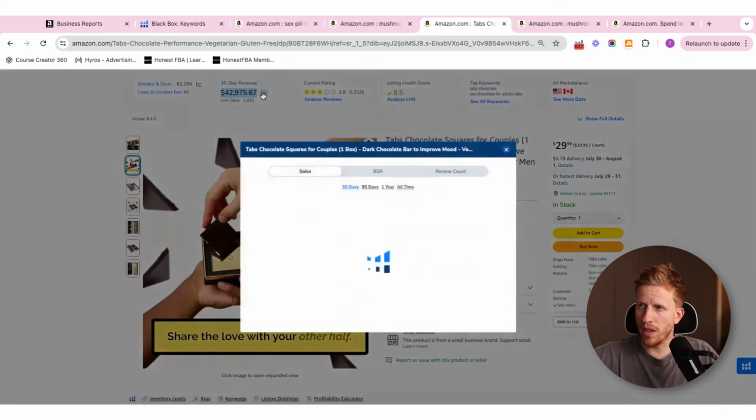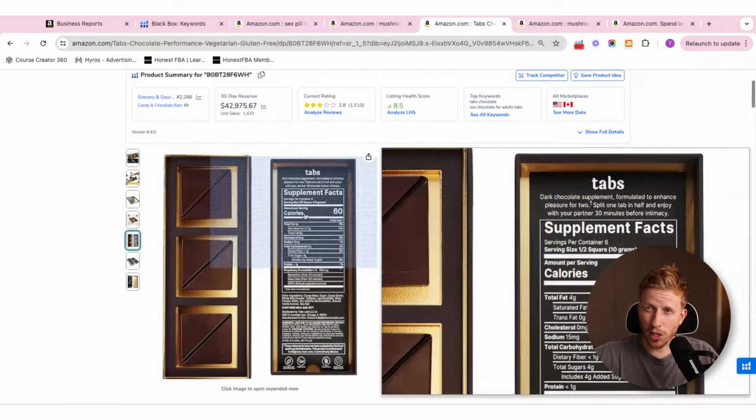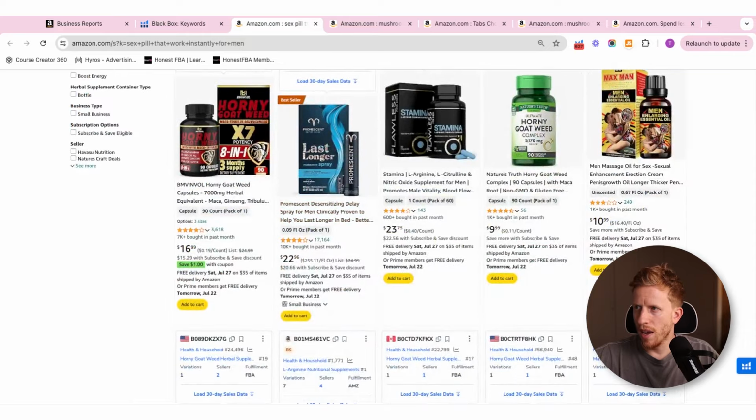At one point, these guys were doing crazy amounts. They were doing like 500 units a day at the peak. Look, 300. It's really dropped off lately. They're only doing 10. That's really dropped off, and probably because of the reviews. But these are the sorts of weird niches that most people won't look at.